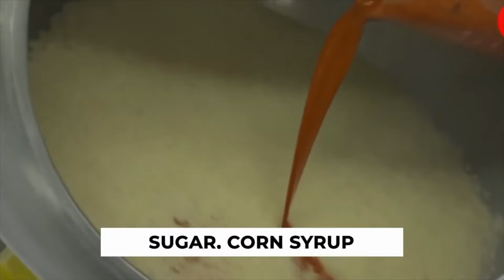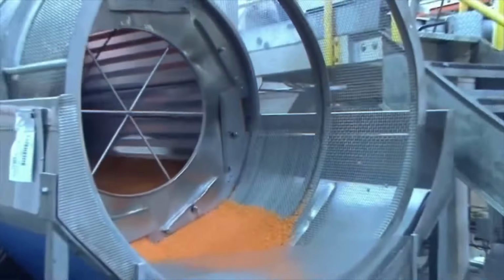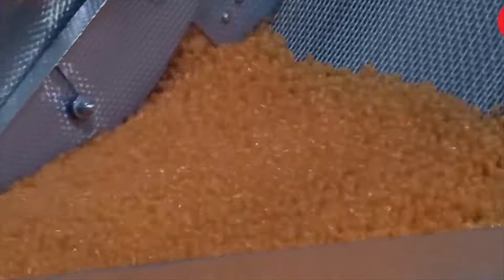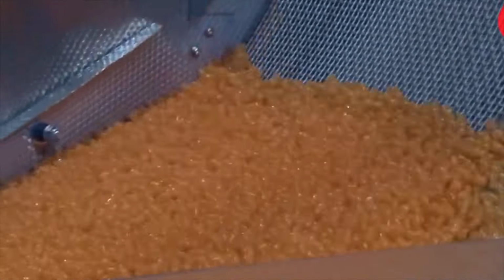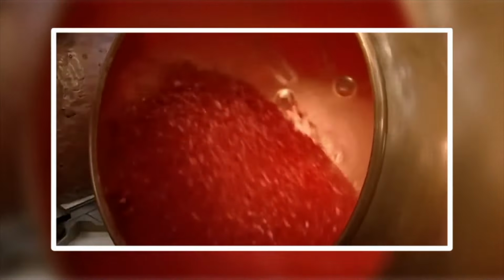But that's not all. You won't believe how shellac is harvested and crafted. Brace yourselves, my friends, because it's about to get really icky. You see, shellac comes from a not-so-friendly source, the female lac bug. Yes, you heard that right, bugs. These little critters feed on sap from trees and leave behind secretions that are collected to create shellac.